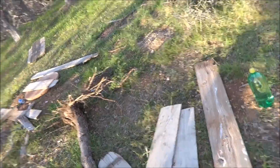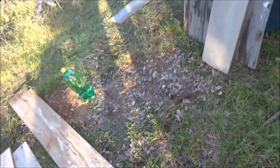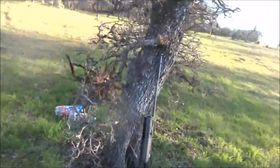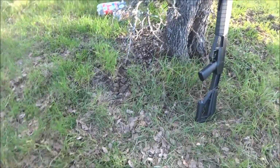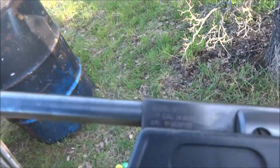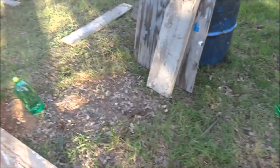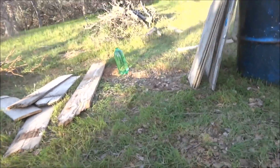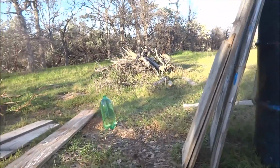Oh, and also I'm going to do one more test real fast just to show you how much energy the little 22 is still carrying from all the way over there. I'm going to take my pellet rifle right here, a Fury 2 Blackout. It's got 800 feet per second at the muzzle, so it's a 177 pellet gun. It's a pretty powerful pellet gun. You definitely wouldn't want to get hit by it. It would lodge itself pretty deep into you. So let's see the difference here.